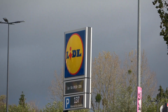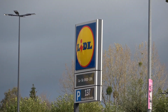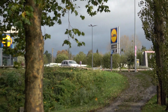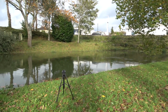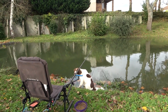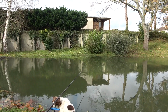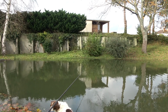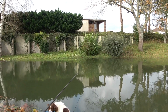Well, hello everybody, welcome back to the channel, and I bet you're wondering what we are doing at a local supermarket. Well, the reason we're here is that right across the road is this tiny little pond, and the reason we're fishing here, that's me and Monty of course, is that this is a couple of days after Storm Ciarán, and this is the only pond which isn't completely overflowing, and even this one is a little bit higher than it should be.